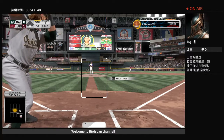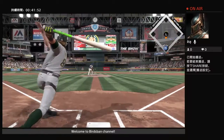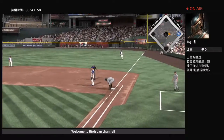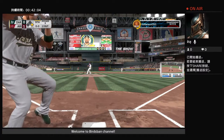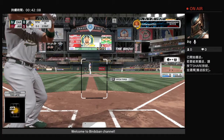Hunter Pence stands in as he can't connect here. 0-1. And the recovery won't be in time as he'll beat the throw to first. Standing in, Albert Pujols. He'll be looking for something he could drive into the gap and drive home that tying run from first. Woo-hoo. Did you see that swing?